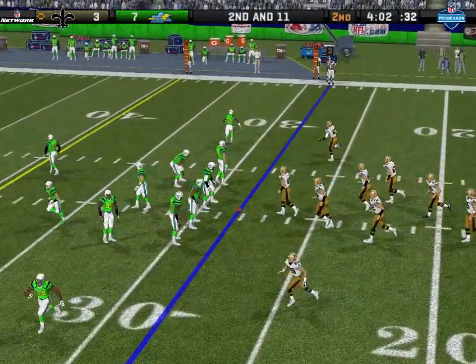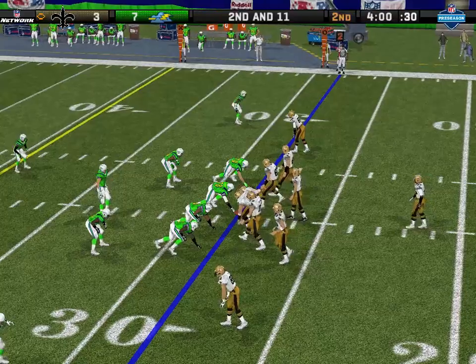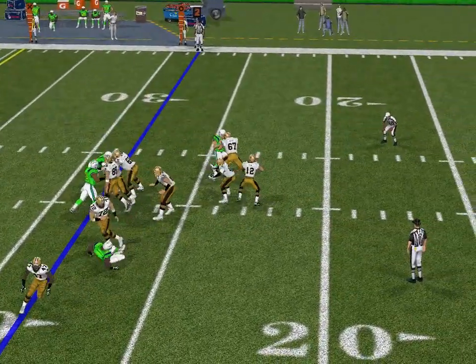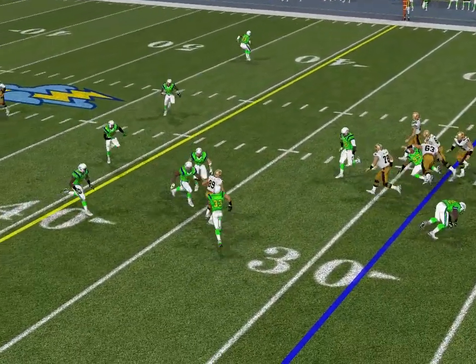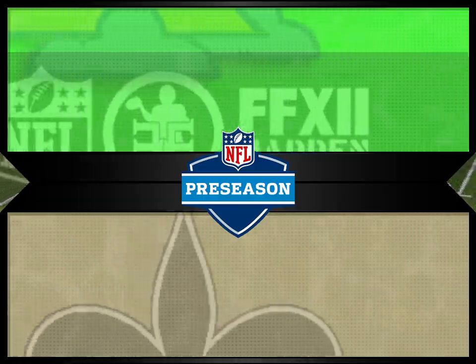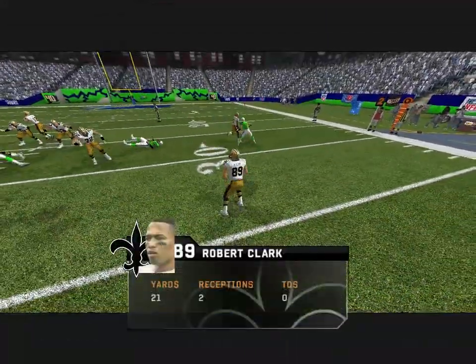Swing right. With the throw, and it's complete. They'll spot this one at the 35. He records his third tackle of the game.